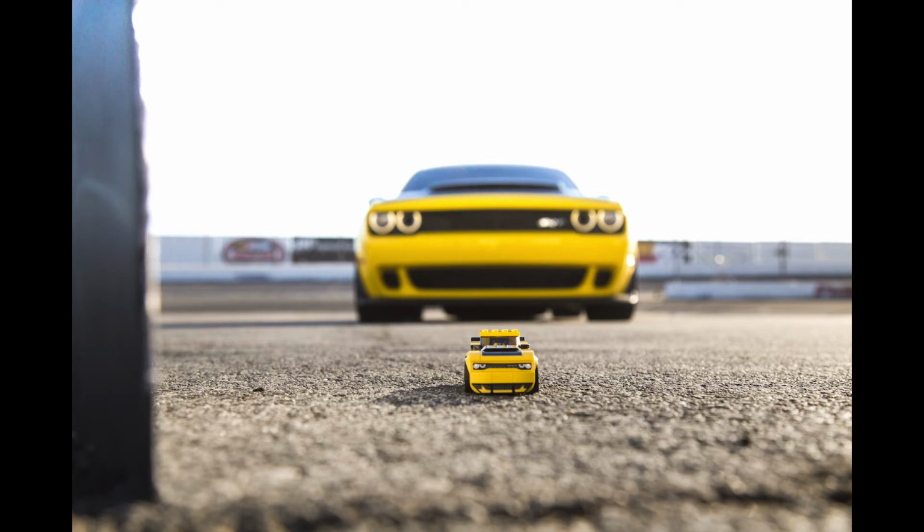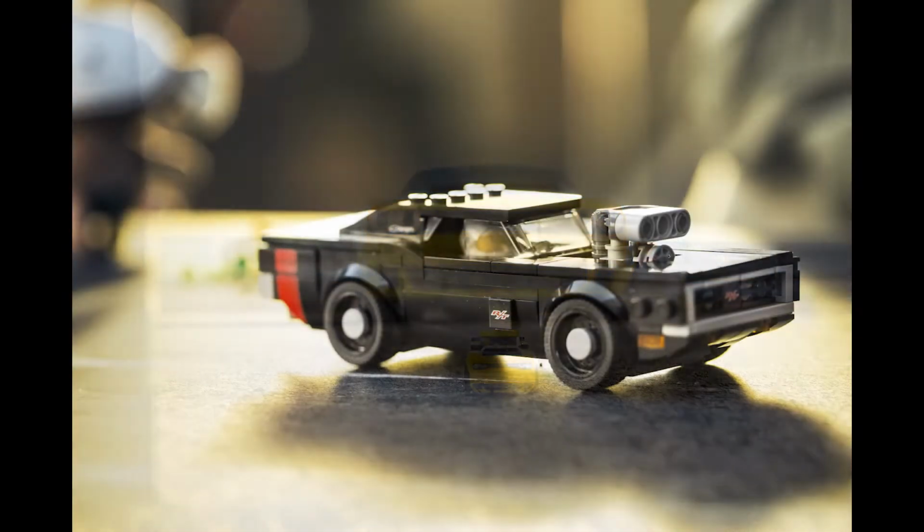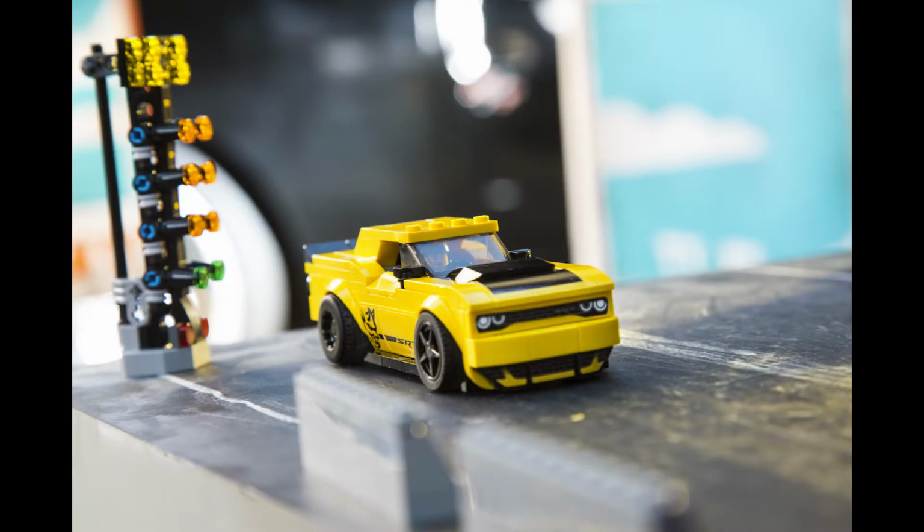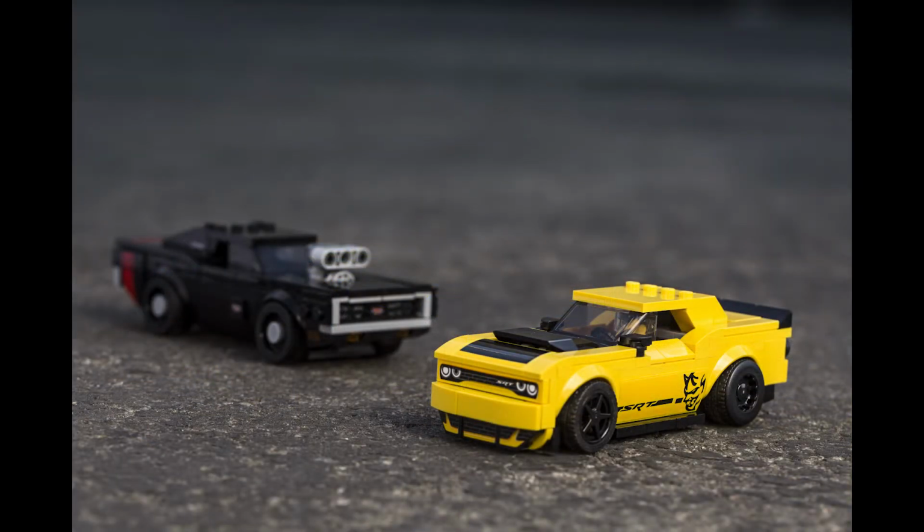Last December, LEGO and Dodge announced the new LEGO Speed Champion set, featuring a 2018 Dodge Challenger SRT Demon and a 1970 Dodge Charger RT. The 478-piece kit included both buildable drag cars, three LEGO minifigures, one a Challenger driver, one a Charger driver, and also a race marshal, and a starting line Christmas tree.